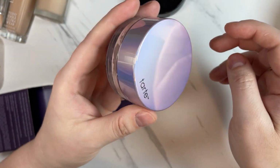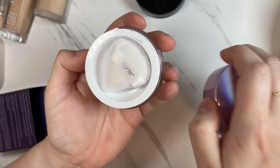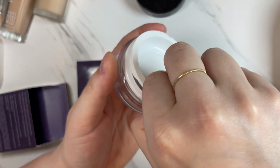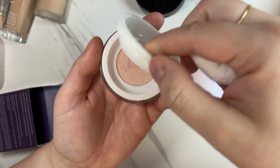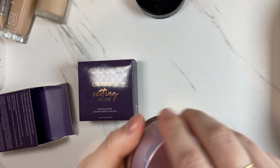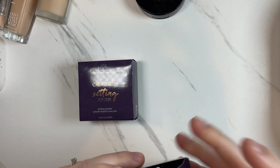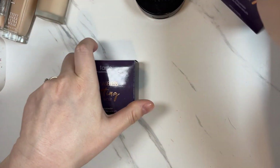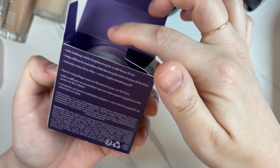Ooh, the packaging is really pretty with this iridescent look. We got a little poof that's very cute, and then we have the powder, with the little sifter in it. So let's hope that these work for me. I guess I'm playing a little dangerous game of adding some products to my Shop My Stash that I haven't even tested myself. So I guess we're just a little crazy doing that.